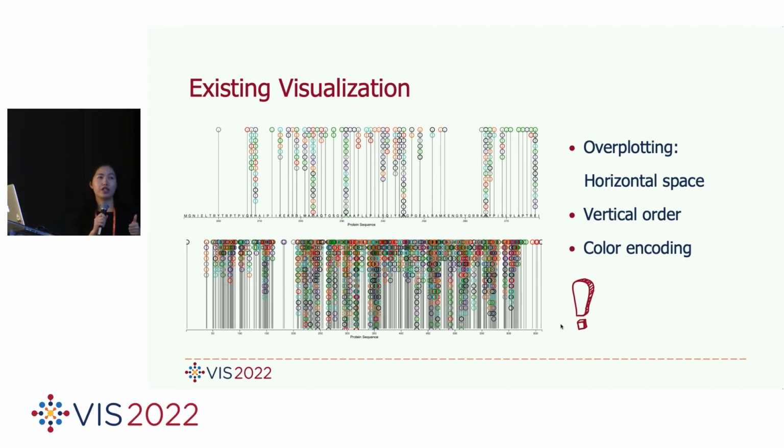So the first issue is overplotting in the horizontal space. The second issue is about the vertical order of all of these circles representing the modifications. What does this order stand for? And the last issue is that the color encoding is very ambiguous. What information is encoded in these colors?